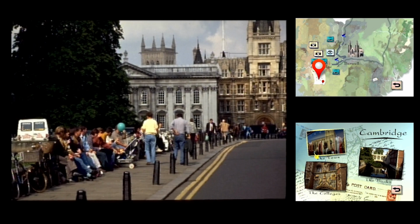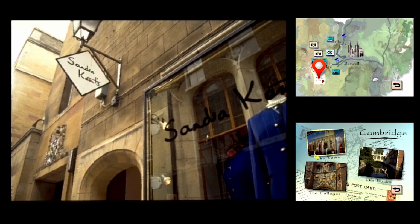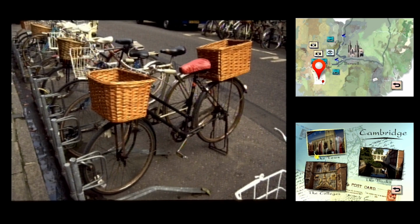There were frequent clashes between town and gown until the 19th century. I doubt that anyone is complaining now. The town certainly profits from the university's tourist appeal. Bicycling is popular with townsfolk, as well as university students and faculty.